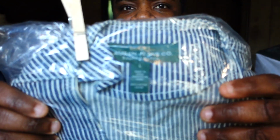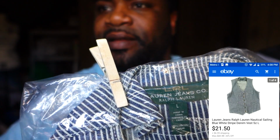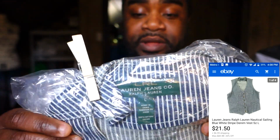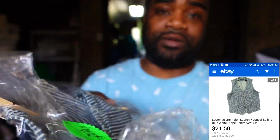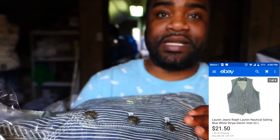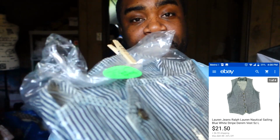That's 2. We got 10 items going out for $277. This item right here, it's a vest. It's a small Ralph Lauren denim vest. And this one sold for $30. Wow. Just a regular vest, and this one's lightweight too. So I got this for under $1 and it sold for $30.